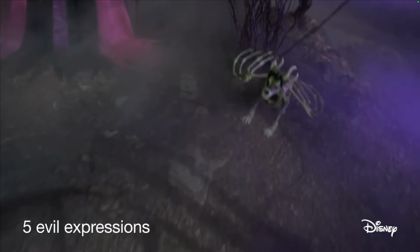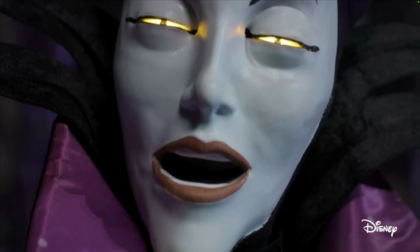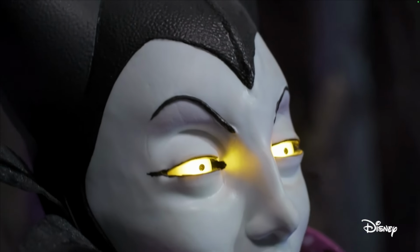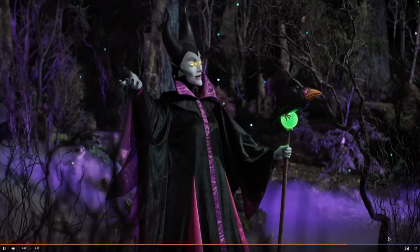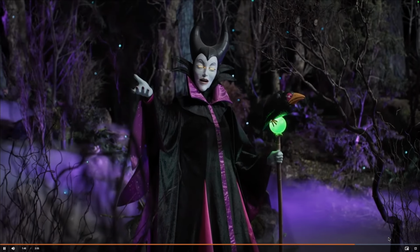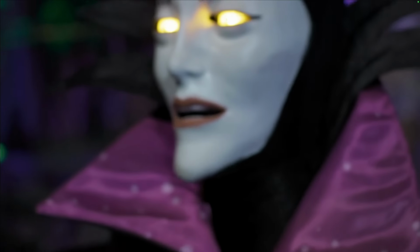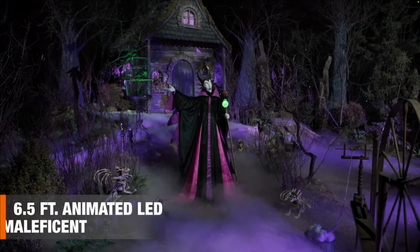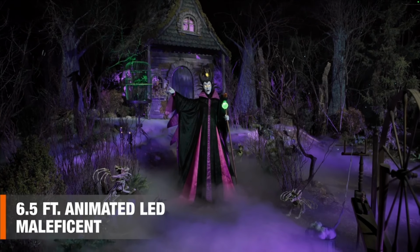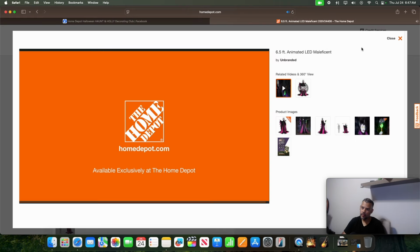You poor simple fools, thinking you could defeat me, the mistress of all evil. Even as the crow flies, there's no distance that can save you. For this is no fairy tale. This is Fright Night in the fearful forest, and no one is safe from the spinning wheel's prick. The 6.5-foot animated LED Maleficent. Only at the Home Depot.